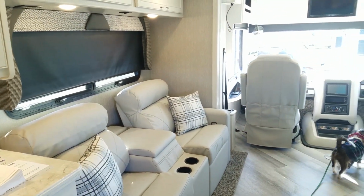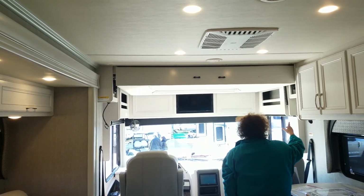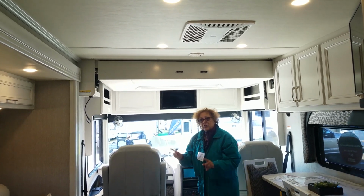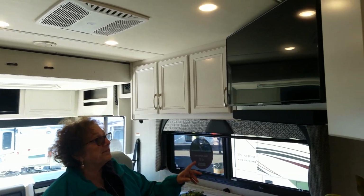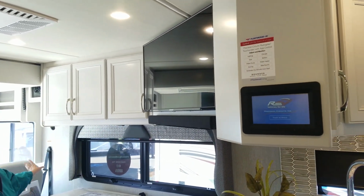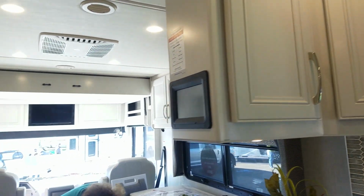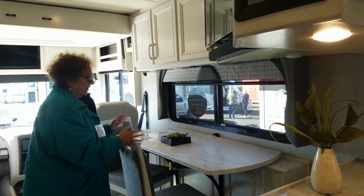There is also an overhead bunk in this, so if you're looking for sleeping space, this one has it. And it has a place to set a little table here, which we saw back in the back. Lots of storage. The television is mounted up here, right across from the theater seating, and still visible from the dining. And these three are all storage. Boy, is this nice. But I really love that.